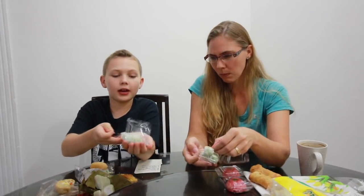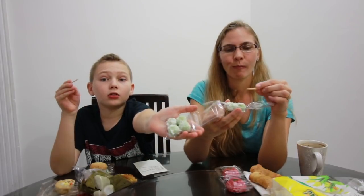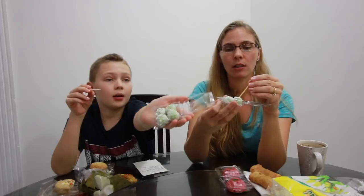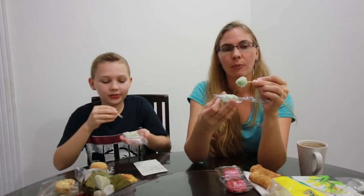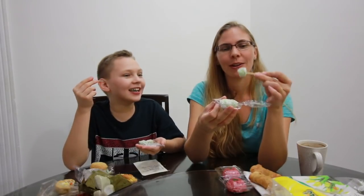Yeah, shredded coconut, and then what's the green stuff? I forget. I don't know for sure. And then on the inside of that green stuff, there's brown liquid? Sugar. Oh, really? I don't remember. Oh, I thought there was. I don't know. Oh, you already ate one.